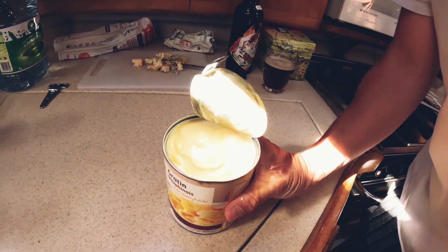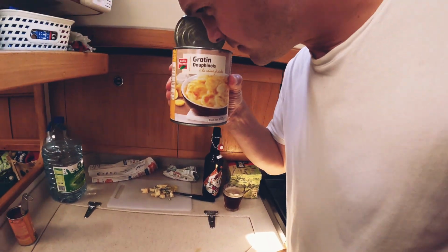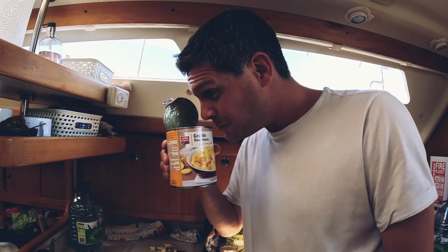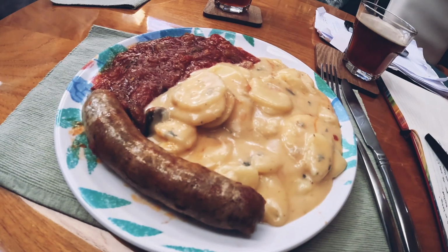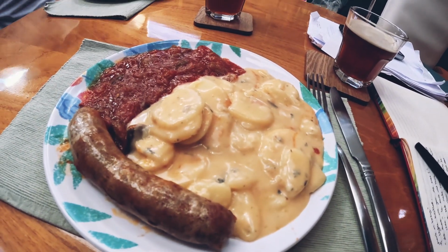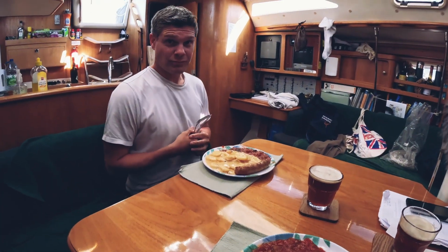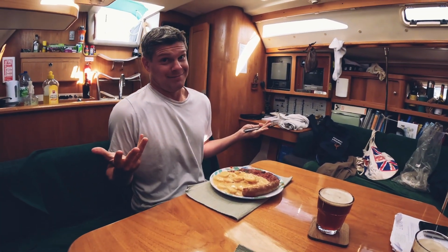Okay. Again, you can't tell much just by having a look. It smells pretty good though. You can tell. I think it's going to be nice. Right, for being off-grid, eaten out of tins, I think it looks mighty fine. It looks very filling.